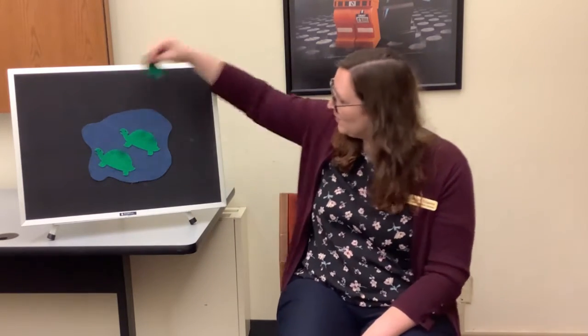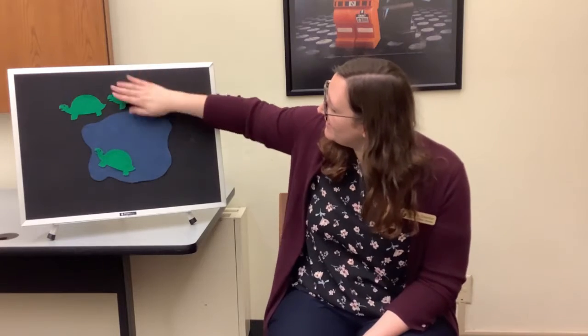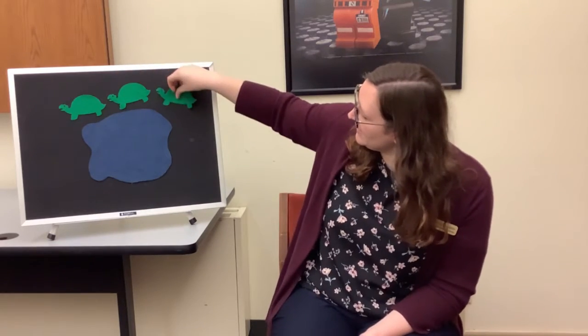Here's another turtle ready to play. Now how many? One, two, three. Now three happy turtles have a very wet day. One, two, three. Three wet turtles feeling mighty fine, blinking their eyes in the bright sunshine.